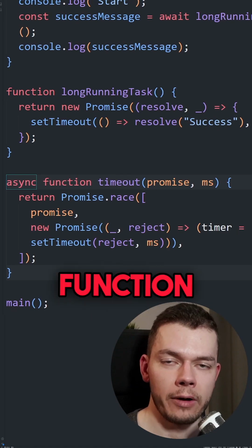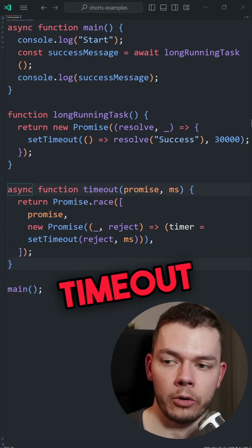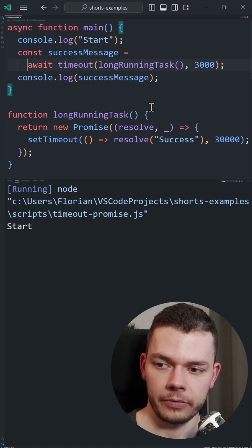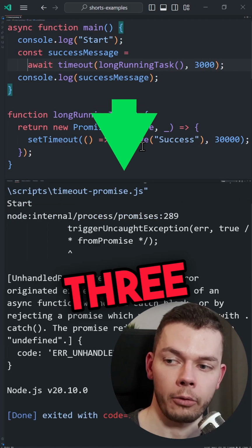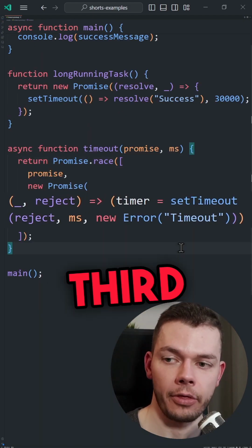We can wrap it into a function and pass our promise to it, together with another promise that rejects after a timeout using JavaScript's setTimeout function. We'll wrap our promise into this timeout function, pass a timeout value to it, and now after 3 seconds our long-running task is aborted.